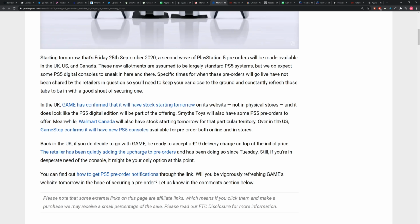In Canada, Walmart Canada is also going to have stock starting tomorrow. Doesn't say whether or not it's going to be digital or the full-fledged. At this point, I think you got to get what you get. Yeah. And just to warn the audience, today is tomorrow. Yes, this is Friday, the 25th of September. So when you're watching this, you got to go look right now. Yeah. Because this is going to publish right in the morning. So you got to start monitoring this thing right now, immediately after you watch this.